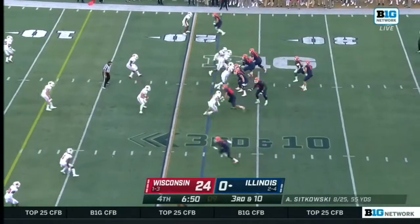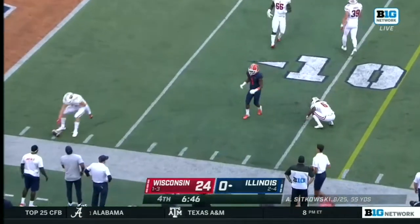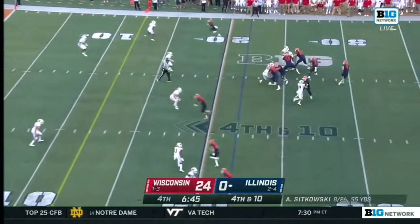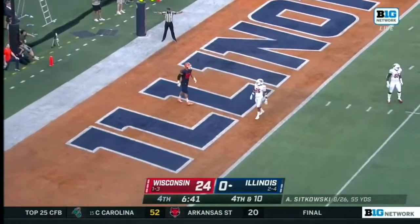Lots of pictures of him around here, as you would expect. Sitkowski too high, to say the least, in Illini football history. 4th and 10. The last 4th down, there was a pass interference penalty on Wisconsin's Dante Burton. There won't be any sort of penalty here.